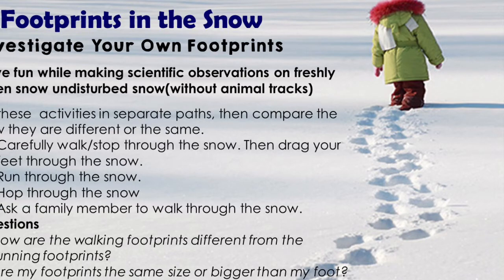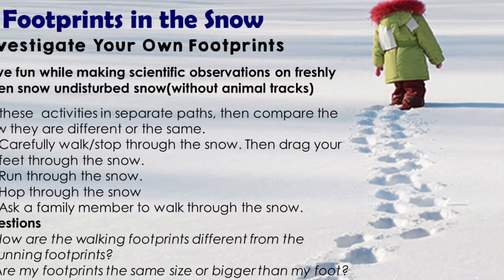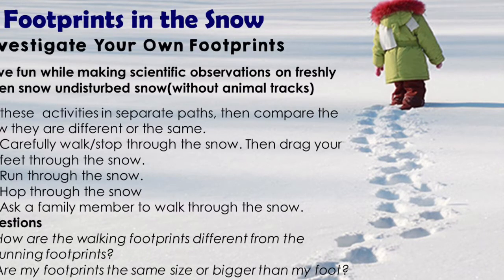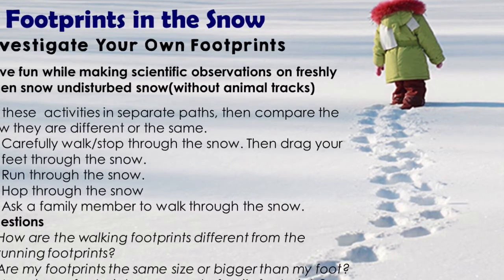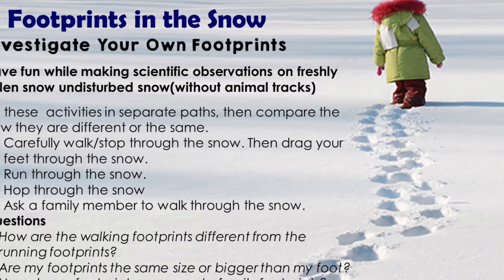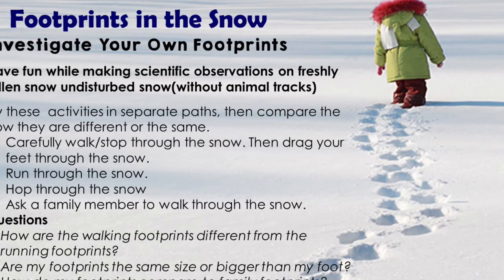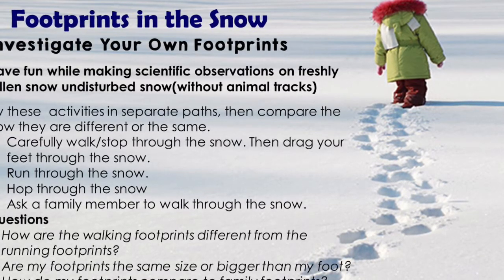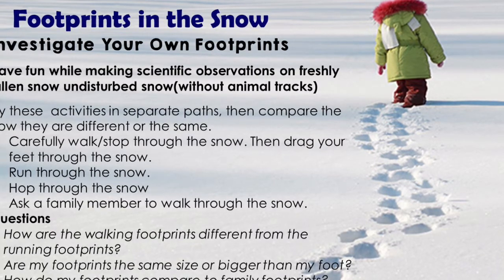Investigate by making your own footprints in the snow. Have fun by making some scientific observation on freshly fallen snow. Go on out and try to walk carefully through the snow. Then walk again, but drag your feet a little bit. Next, run through the snow. Or you can even hop through the snow. Ask your family member to walk through the snow too.